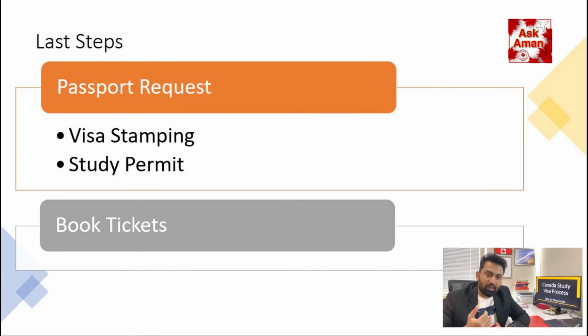Now you have to understand, a visa and a study permit are two different things. Visa is for the purpose of travel and entry to Canada. Study permit is a permit authorizing you to study in Canada. So there are going to be two separate papers.